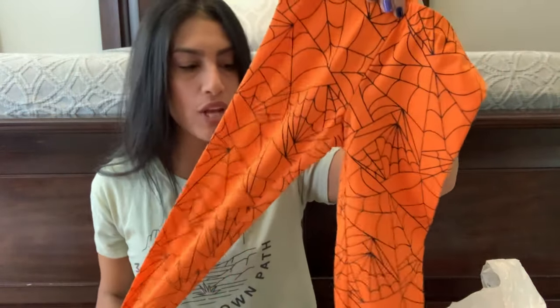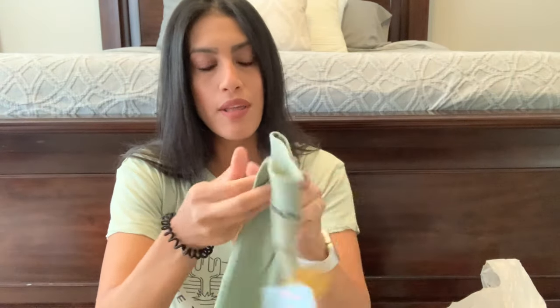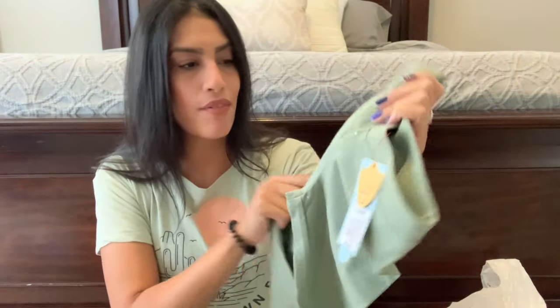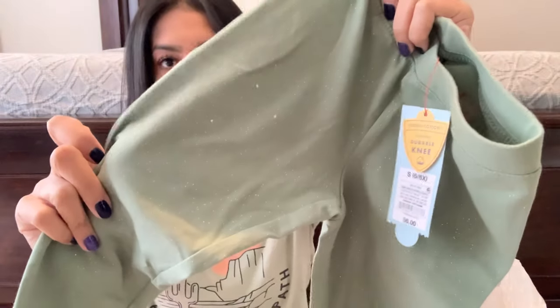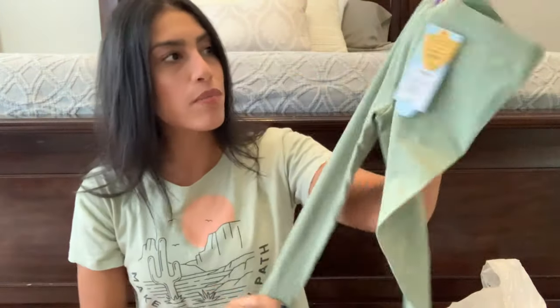I love the Cat and Jack leggings. I feel like they're great quality and they always last her a while. So I grabbed her those leggings. I also grabbed her these green leggings and they have a bunch of sparkles all over. She has these in like three other colors and I love them. So I grabbed her those leggings.